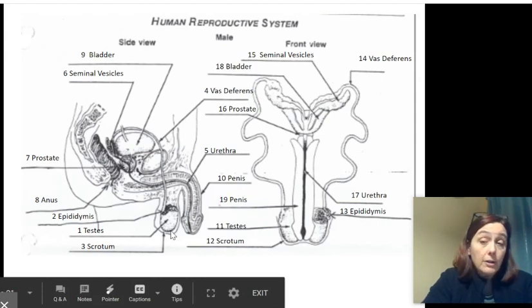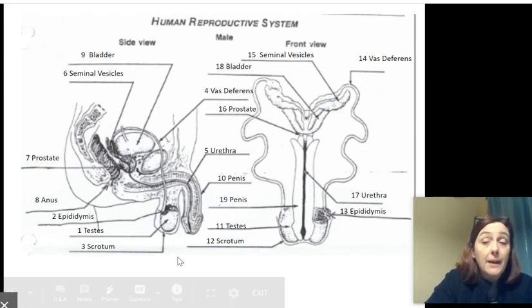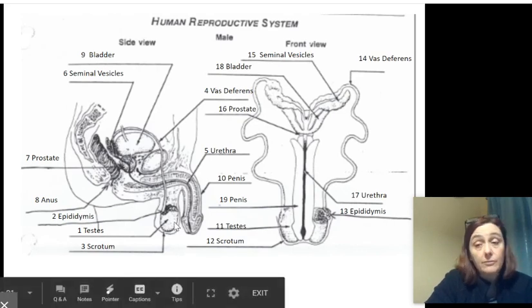Now, dogs and cats frequently will have the entire testis removed. That's when they're neutered. They can't have babies anymore because they can't make sperm, but they also can't make testosterone. And so that will impact their behavior and traits throughout the rest of their life because they no longer have testosterone. So that's a different surgery.